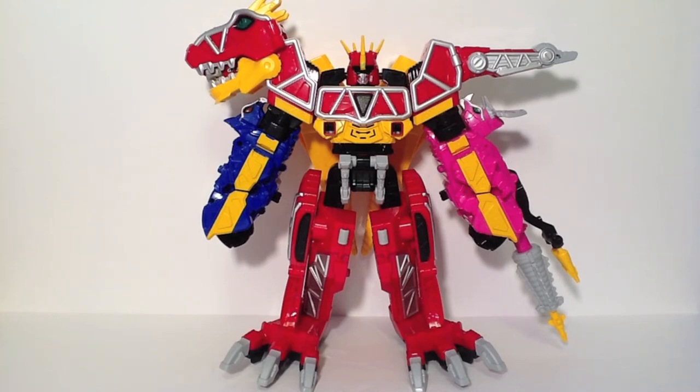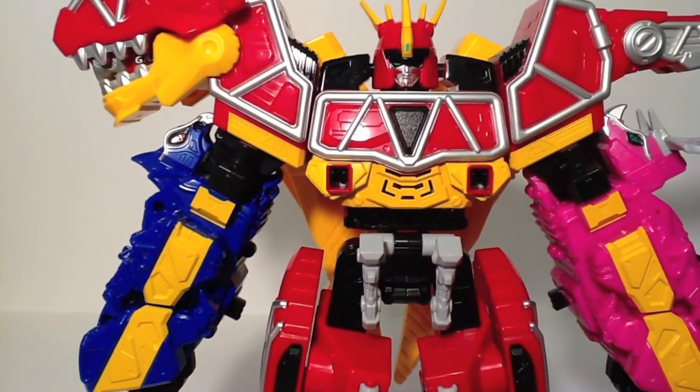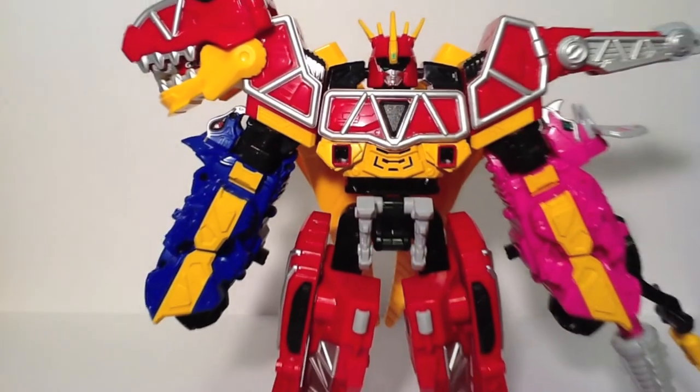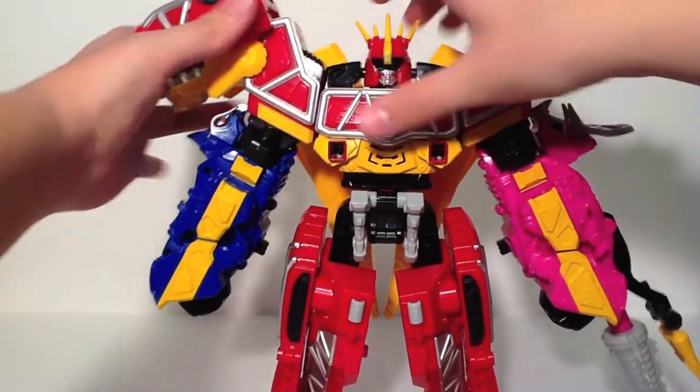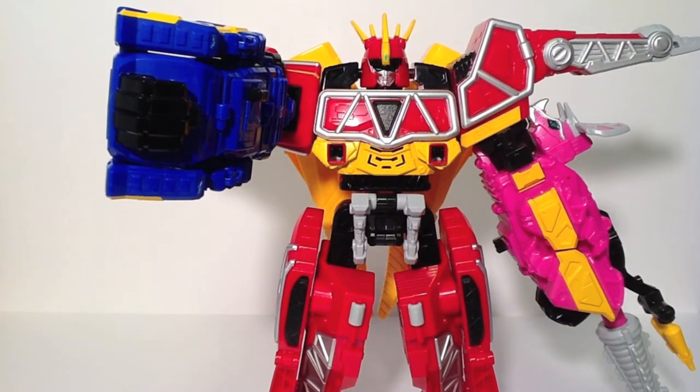Now, we also do have an accessory weapon for this mecha, so let's get to that. Also, I might point out, I really like the teeth around Kyoryujin's chin. Just adds a little extra detail. So, the articulation on this guy is what you'd expect. You have 360 shoulders, except you don't. They only move up, mostly because of all the electronics that are running through this thing.